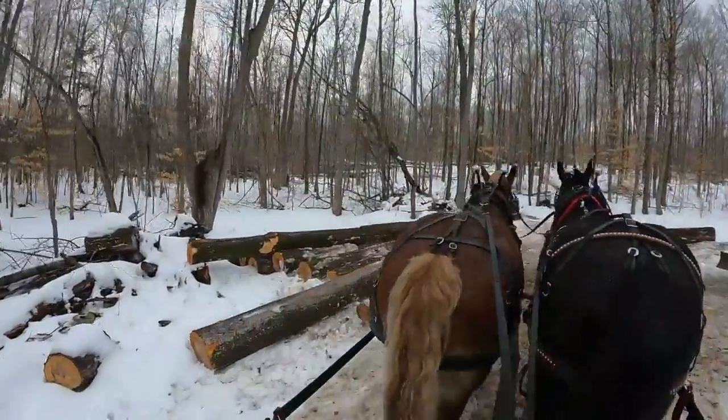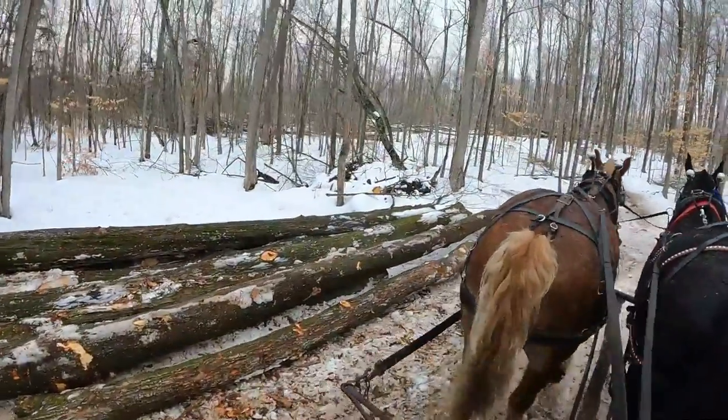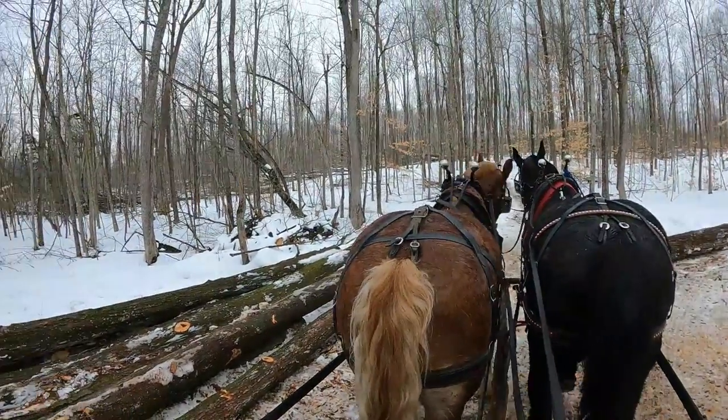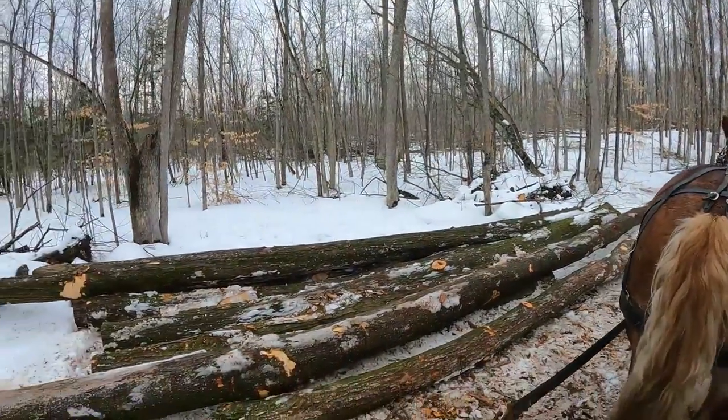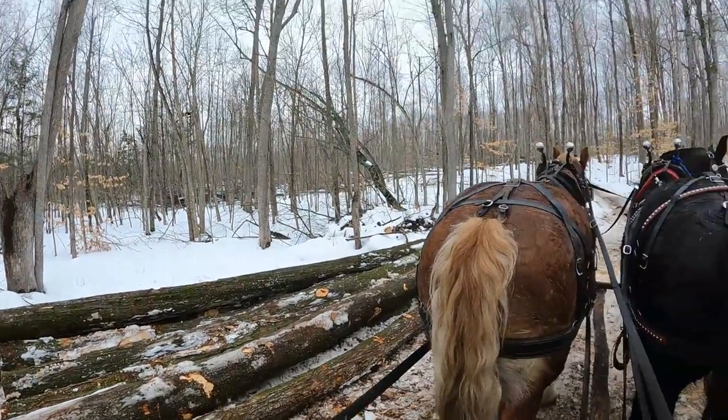Coming in, they're at the upper landing, so I'll be able to check the time on the film as to how long it took me to come in here. So you can see we still got quite a few more loads there, so I don't know if we'll get them all out, but we're gonna give it a try.